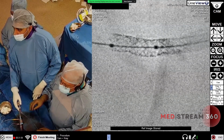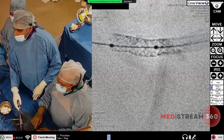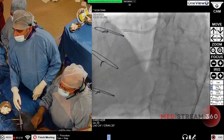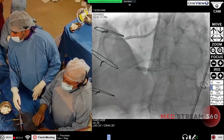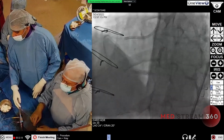Yeah, the stent seems to be better expanded. We can go slightly higher pressure because I still see some residual. We can go even further. Go up. 2, 4, 6, 8, 10, 12, 14. Okay. Deflate.